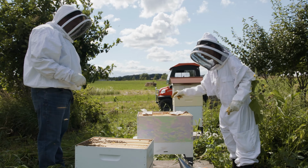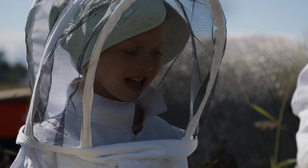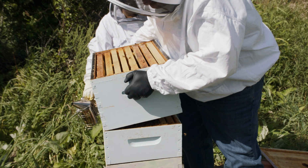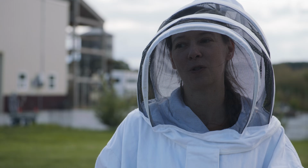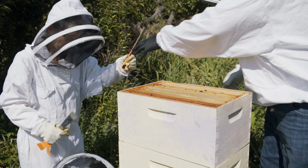Part of what we're doing today is an inspection and an opportunity for Abigail to see what this is all about. But Charles and I are also going to do a mite treatment today. And so it's a little bit of actual work task that she can't help with. So we're going to get in and show her some things around the hive, and then we're going to get to work. And I imagine she'll be bored by the time we start really working our way through all the hives.